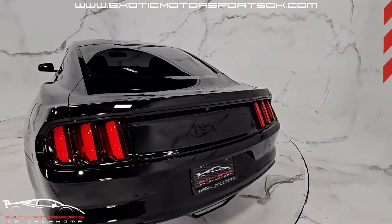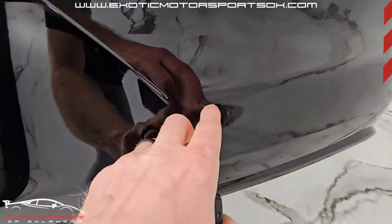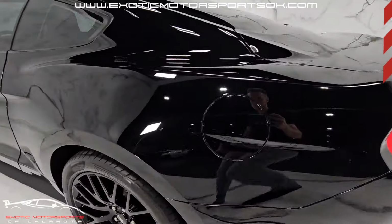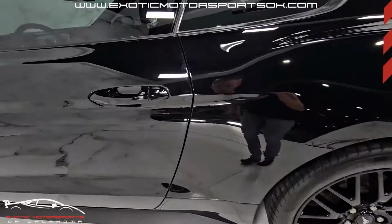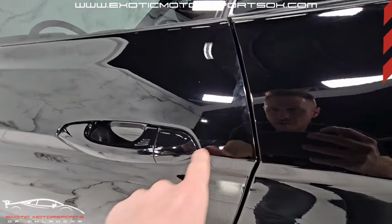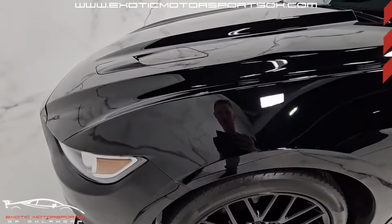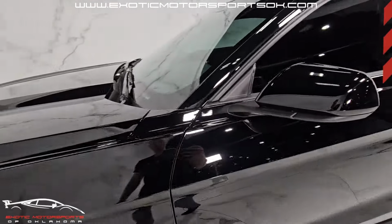Then looking on the back bumper, you do have the blackout emblem here. We have a little gash right there. The rest of that bumper looks good. Quarter panel looks amazing. Zero curb rash on this wheel. On the door edge, we have a chip. And then on this door edge, you have a chip. Very minor fingernail scratches around there. Like I said, no dings anywhere. Got that blackout emblem. And there's no curb rash on this wheel. Very clean.